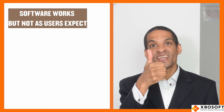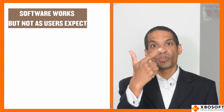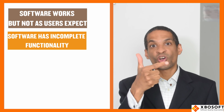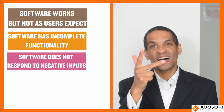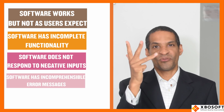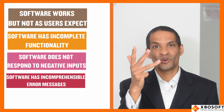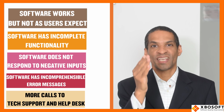So let's recap the 5 key signs your software might be suffering from the developer-driven software syndrome. Number 1, your in-house software works but not as the end users expect. Number 2, the software has incorrect and incomplete functionalities. Number 3, your in-house software does not respond to negative inputs. Number 4, your software has incomprehensible error messages. And number 5 is more calls to tech support and help desks.